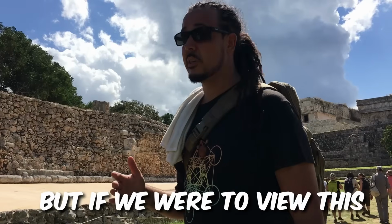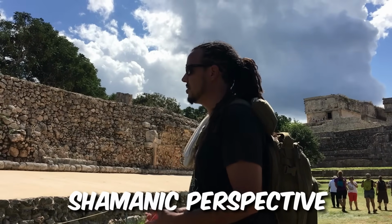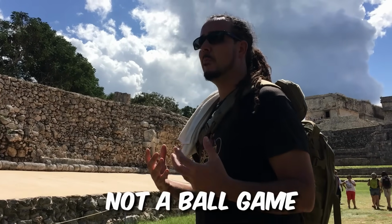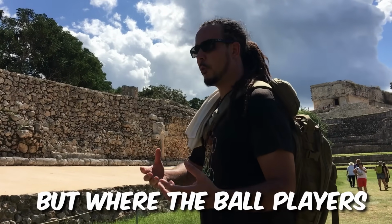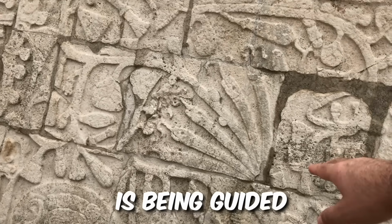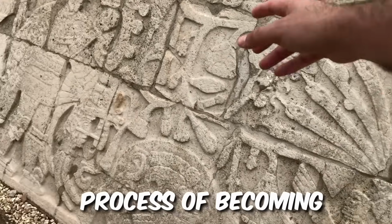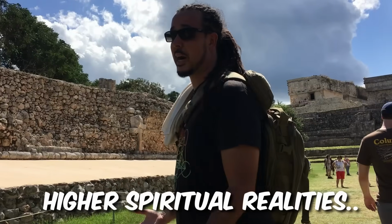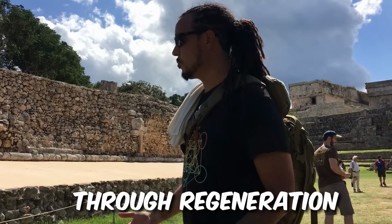But if we were to view this on a higher scale, let's say taking on more of a shamanic perspective, it's not a ball game that was played to avoid physical sacrifice, where the ball player is being led to his death, but where the initiate is being guided through an initiatory process, through the process of becoming, from which they would then be able to commune with higher spiritual realities and then come back with the process to heal through regeneration.